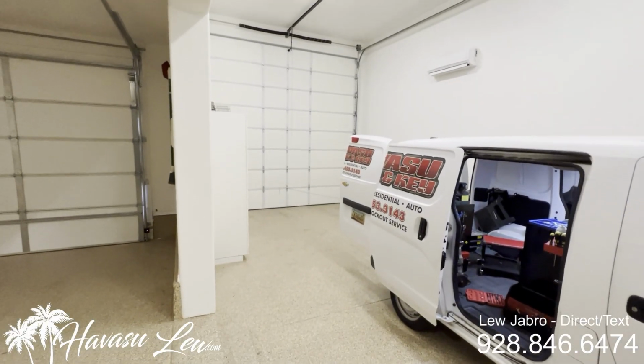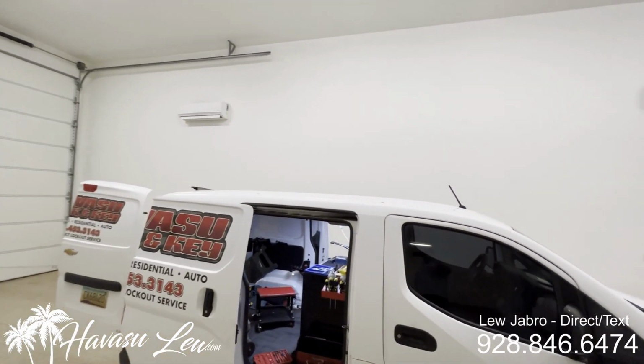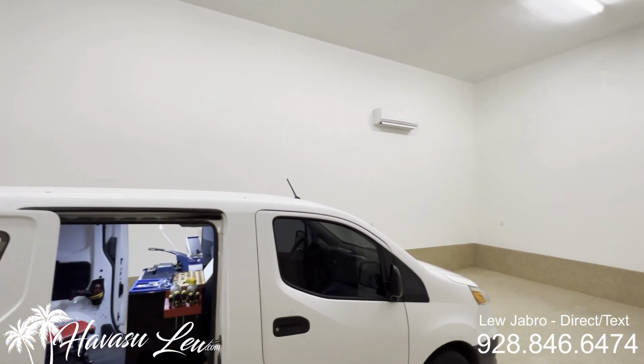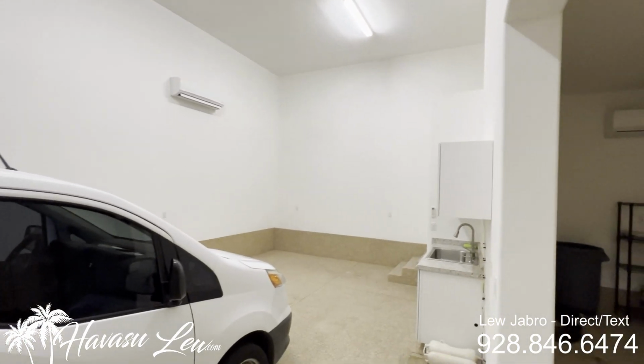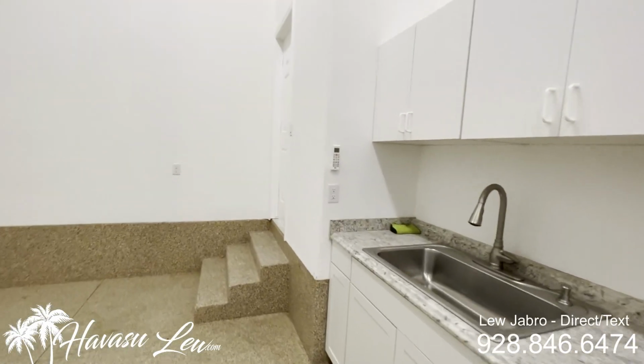So you have a step down RV garage, 44.5 feet deep, 14-foot door. Has a little utility sink and a 3rd bathroom. We'll check out in a second.